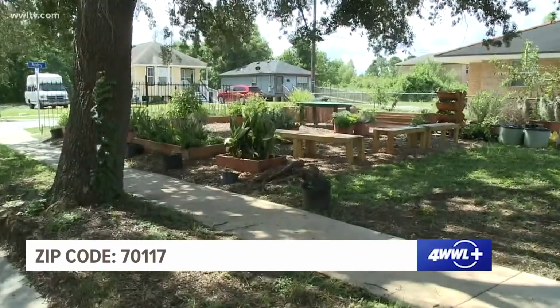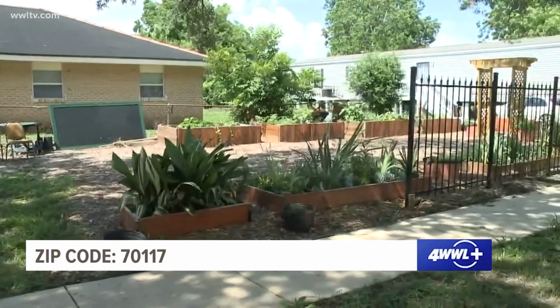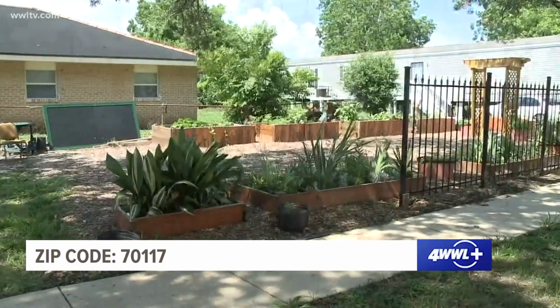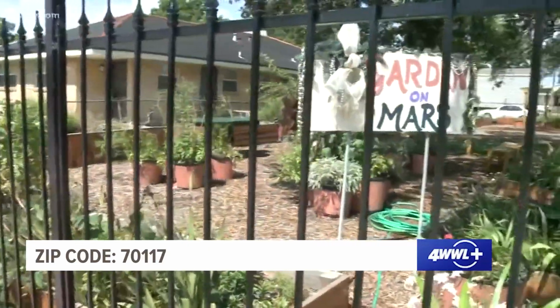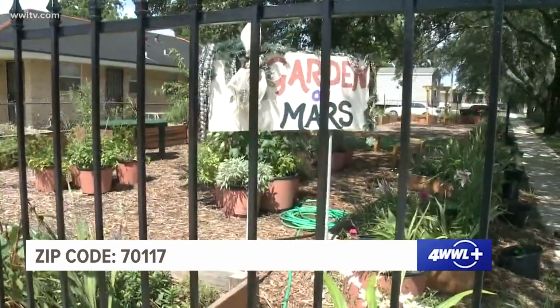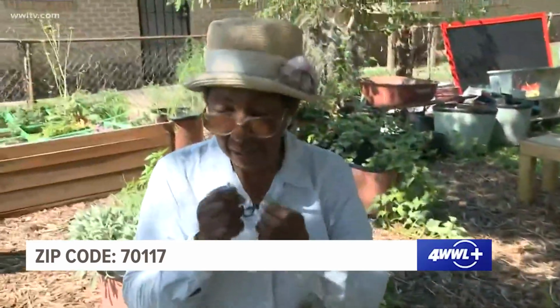So Bell decided to do something about it. A former floriculturalist for the city of Detroit, with the help of Habitat for Humanity and Hands on New Orleans, Bell now operates 5 gardens throughout the lower Ninth Ward, turning blighted lots into flourishing gardens, called Garden on Mars. I love the smell of leek. Oh God, it smells so delicious.